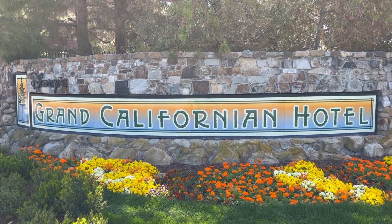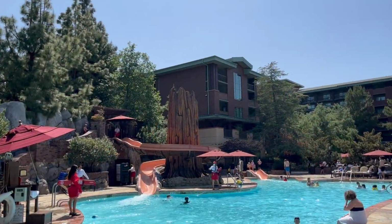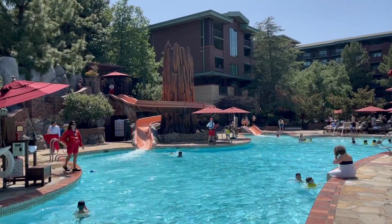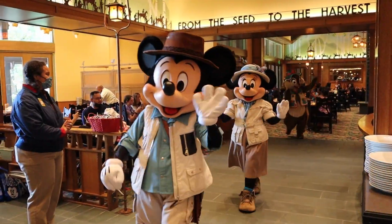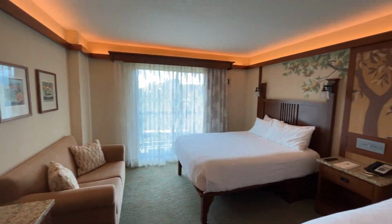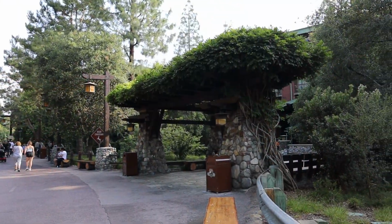Are you ready for a full review and tour of Disney's most expensive hotel at the Disneyland Resort? That is exactly what we will be doing in this video, all about Disney's Grand Californian Hotel. From the pools to the restaurants, including a full tour of a standard guest room, and everything you need to know about the special benefits hotel guests receive inside the parks.